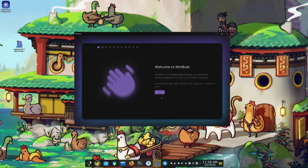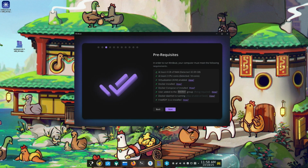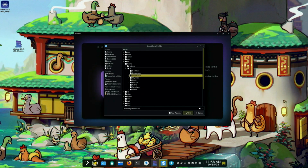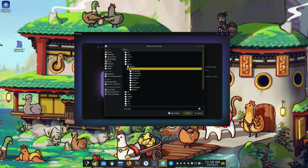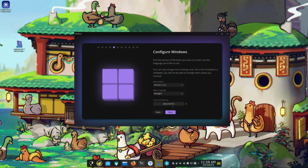We're just going to go back through these two screens, and we should see that everything's checked off green, so now we can install Windows. And it's really easy. You're going to select your folder. This is the folder where you want everything to be installed. I accidentally selected the downloads folder, but I would put it in your home folder. I'm going to hit OK, hit next, and now we're going to grab our ISO.